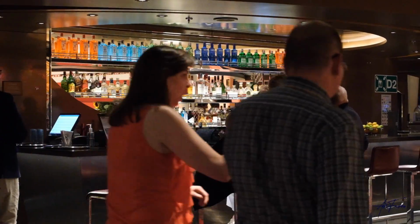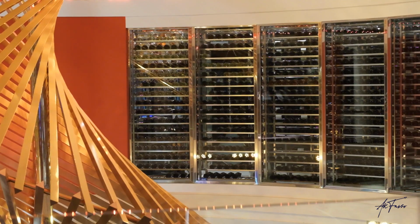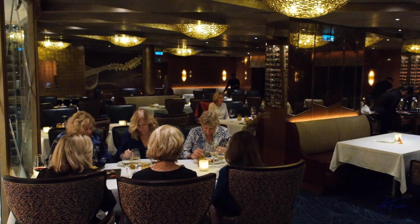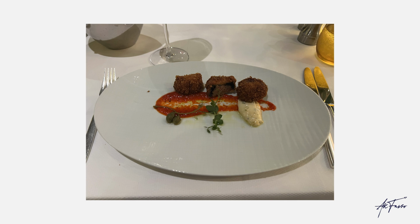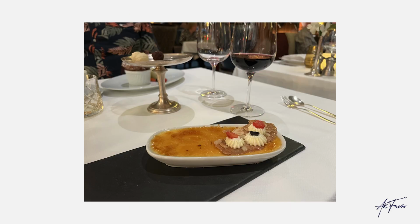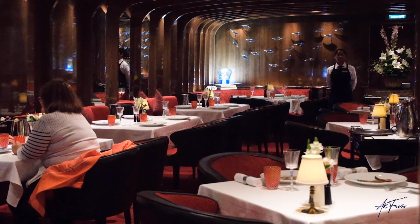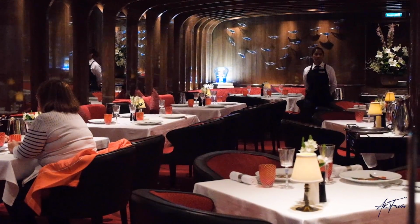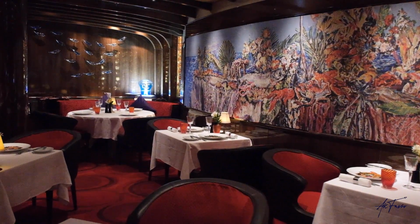A few steps away were the Ocean and Half Moon bars situated just across from the Pinnacle Grill, dubbed the ultimate steakhouse at sea. My brother dined here and said the food was delicious. Next door was Rudi's, featuring reimagined French cuisine. Unfortunately, no one in our group dined here during the sailing, so I can't attest to the food, but here's a look at the restaurant so you can get a feel for the ambiance.